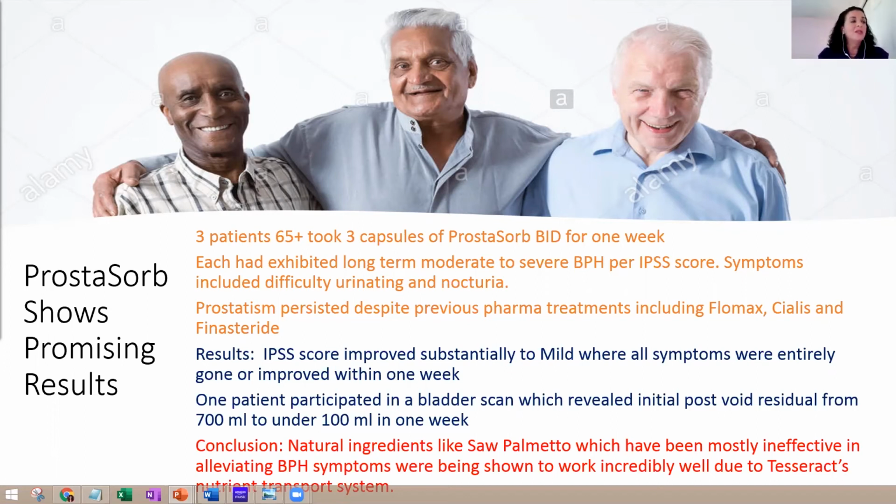So symptoms included difficulty urinating and nocturia, and prostatism, which all the healthcare practitioners know what that is, but in case you're not a healthcare practitioner, prostatism is a syndrome associated with outlet obstruction at the bladder neck that many times is attributed to BPH. So prostatism persisted despite previous pharma treatments, including Flomax, Cialis, and finasteride.